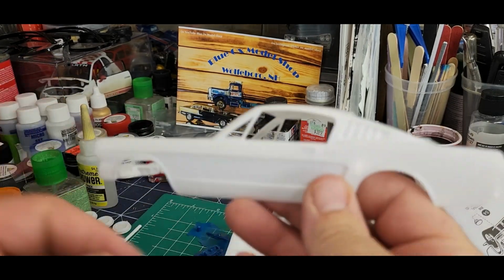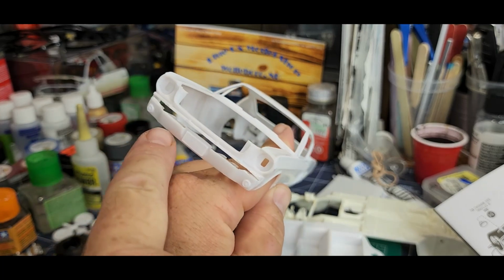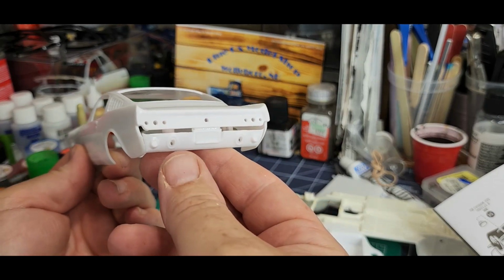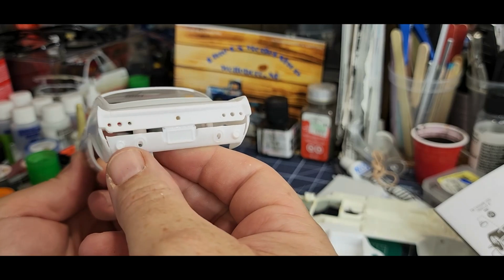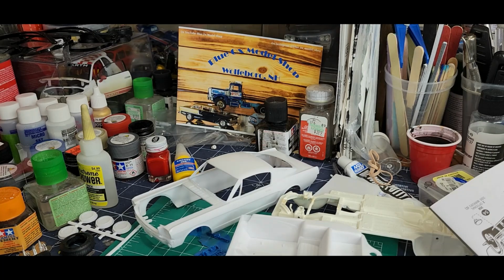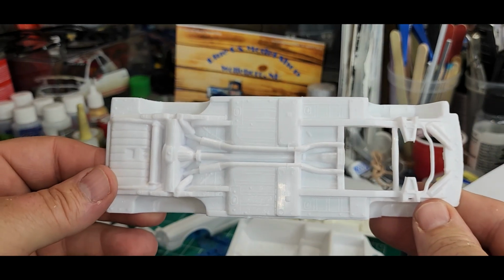Alright, this is the body. I've glued on the front valance and the back. You can see right here it's for the GT car. But what we're going to do is sand that down and fill those holes in, so no exhaust coming out the back. And there's a little dilemma when it comes to this car because it's got molded-in dual exhaust.